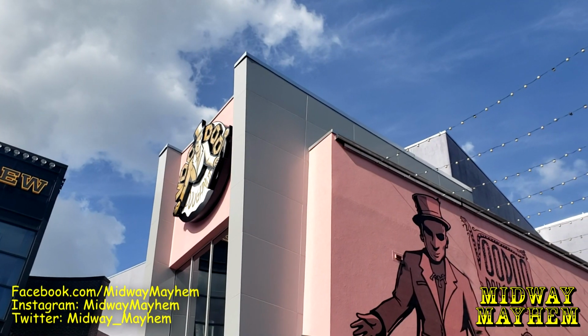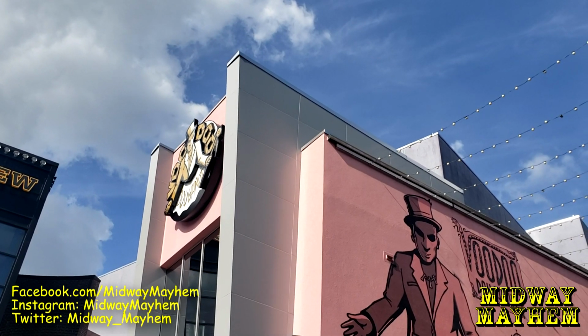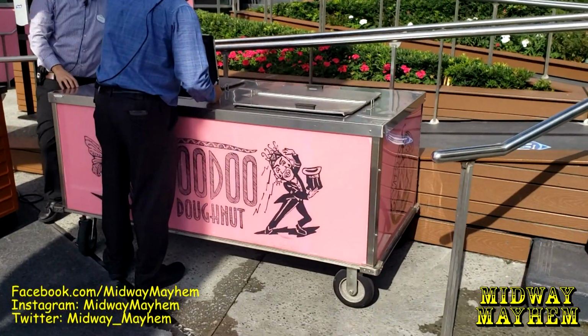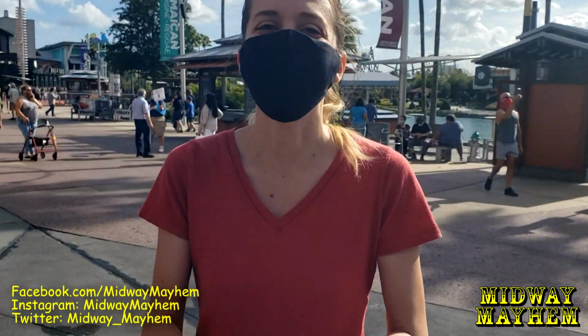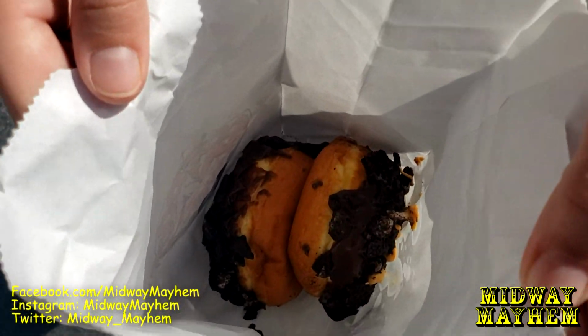All right, so it was time to pick up our Voodoo Donuts, and we did the mobile ordering, and we said it was ready. Well, they bring them out here to this little storage thing, and it was quick, easy. We picked it right up. Right, Lauren? That was easy. And then look, we got 2 ODVs. Yeah. Woo! Gonna enjoy it.